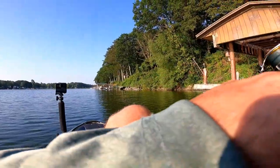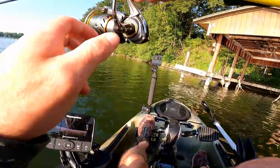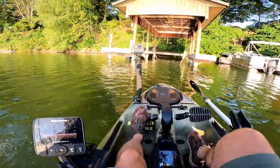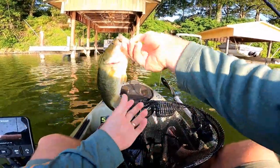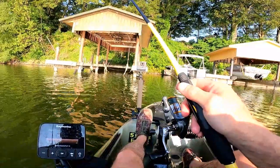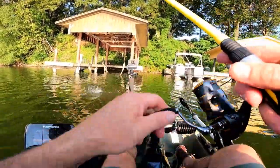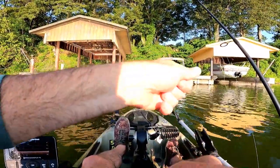There we go. Oh yeah, we got something. Probably another largy, it looks like. Small guy. There we go. Largemouth. All that cookie cutter size, about the same size. Okay. Another one, much smaller. Little baby bass.